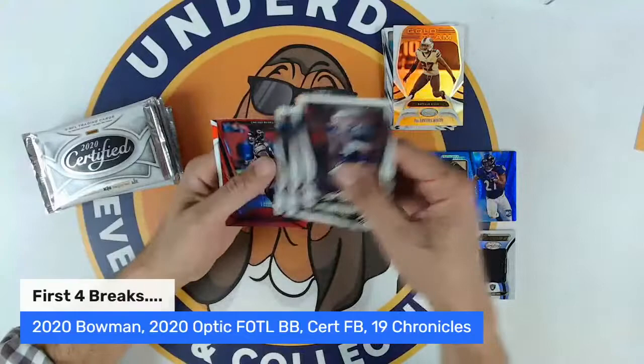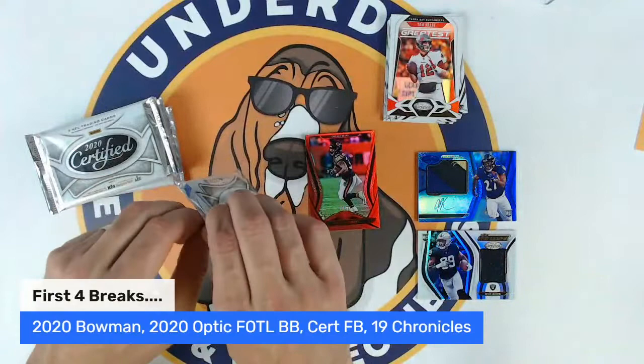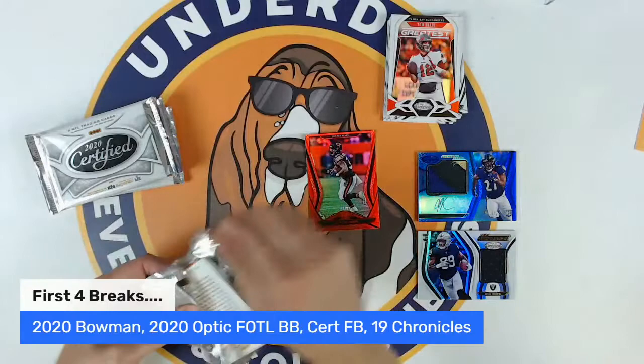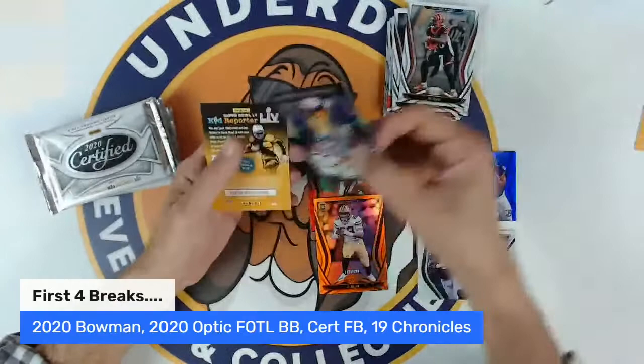David Montgomery, red to 99. A.J. Dillon, rookie running back, orange to 199, Green Bay Packers. He's going to see his shot, too, I think, by the way.